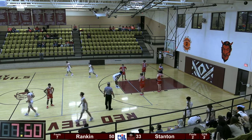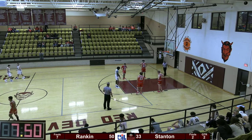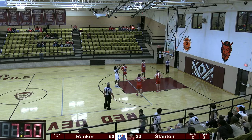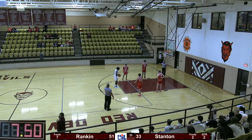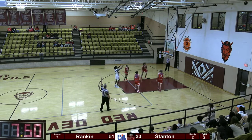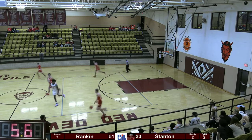And Goodley's going to go to the line. 7 seconds on the clock. 50-33 is the score. I believe this is probably going to put a nail in the coffin. Goodley's going to sink the first one. How about you, Pete? Yeah. Because he's mentally replaying all the ones he missed earlier. Goodley for another. This one, the second one does miss. 24 gets the rebound for the defense.